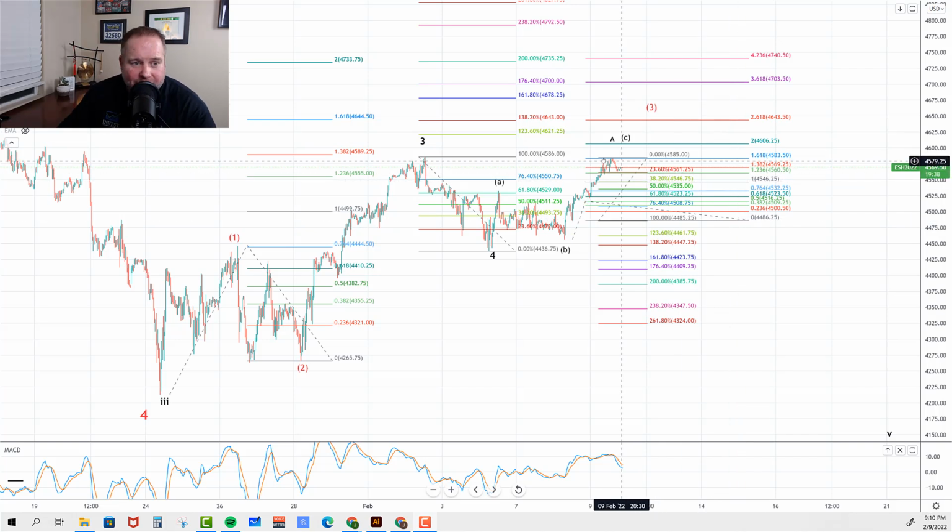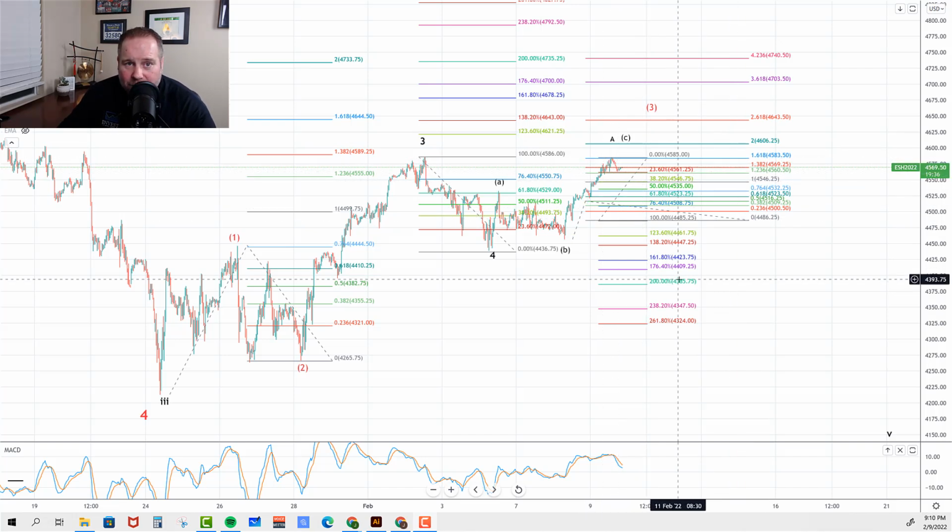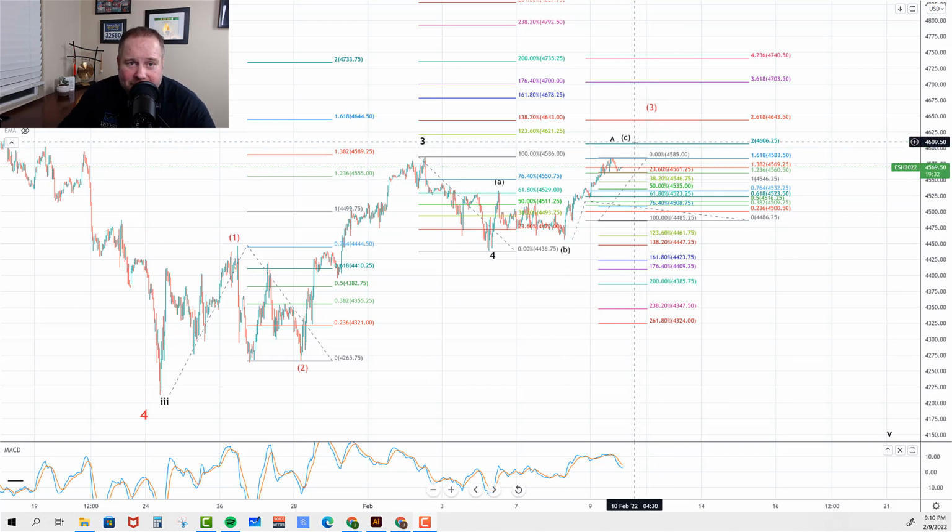And for the bears, the simplest thing would be to keep this high in place and get an impulsive move down from here. However, if they do take out this high, there are a couple options of an expanded B wave or a bigger wave 4 that we would have to look at. So we'll just try to keep it as simple as possible for now.